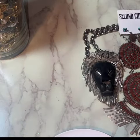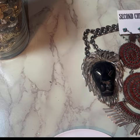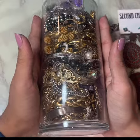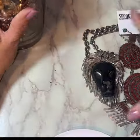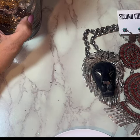I also had a couple of pieces that I picked up from my local consignment shop that I wanted to share because this jar is small. I don't know what we're going to find in it. Hopefully there's some goodies, but it is rather small, so I decided to show you guys a couple of things that I did pick up.